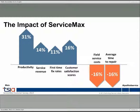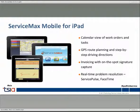Earlier this year, we did a survey across our customer base to try to get to what was the ROI that they've experienced for implementing ServiceMax, and pretty astounding results: 31% average increase in productivity across our customer base, 14% increase in service revenue, first-time fix rates, customer satisfaction scores up, and operational costs are down, time to repair is down. So some pretty tangible metrics here. I know Kevin's going to talk about his own metrics in implementing ServiceMax, but some high impact.